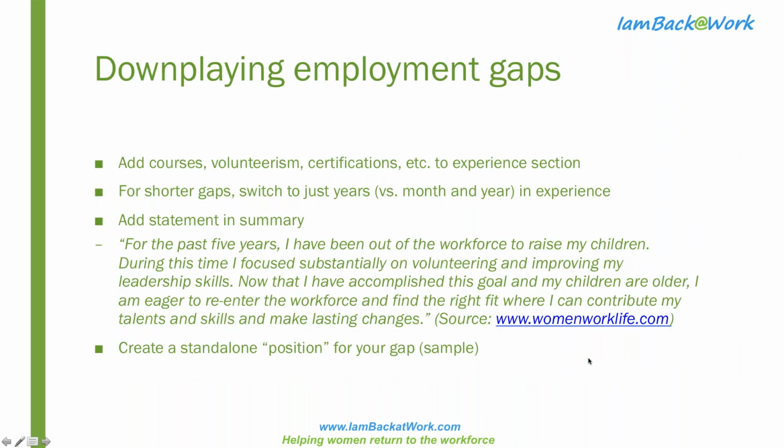Now, I did say I'd get to some specific tips in case you are worried about employment gaps and you want to downplay them in your resume or in your LinkedIn profile. So I did do a little additional research on this and found some great sources that had excellent ideas. In general, employment gaps happen, right?